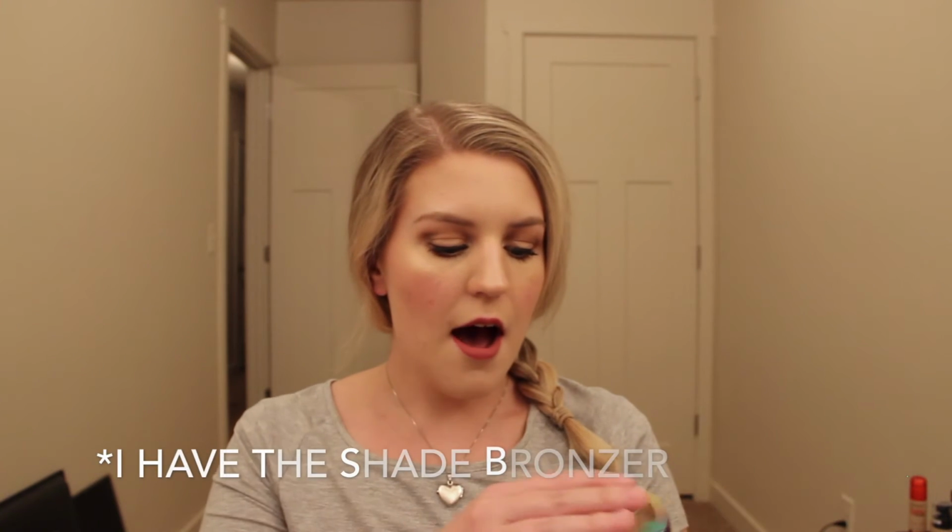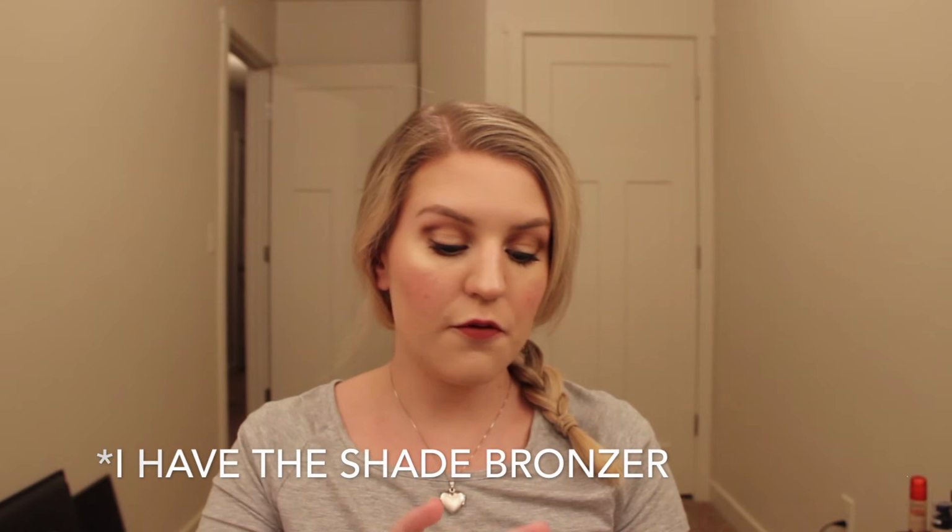Alright, next for face products is a bronzer, and it's the Physicians Formula Butter Bronzer. This comes in 2 shades, the shade Bronzer and the shade Light Bronzer. This is a bronzer that's really good for fair to light people. I find sometimes that bronzers can show up really muddy on me if they're super dark and pigmented, so this is a nice lighter toned bronzer, and it smells like coconuts. It kind of smells like sunscreen, like when sunscreens have that coconut scent. That's exactly what this bronzer smells like, so it actually makes me really excited for summer.